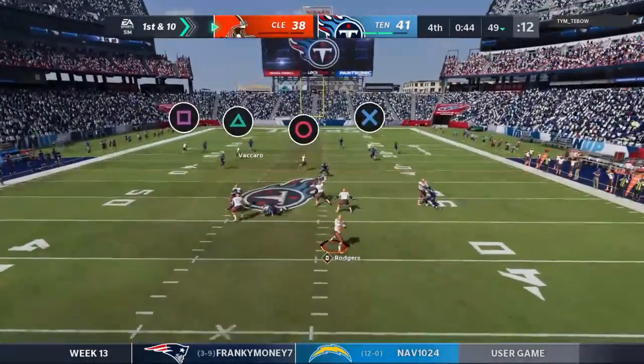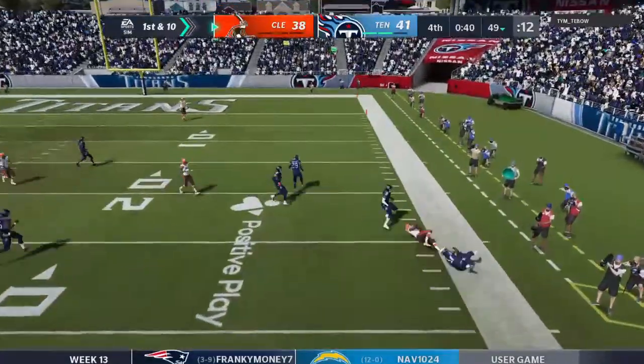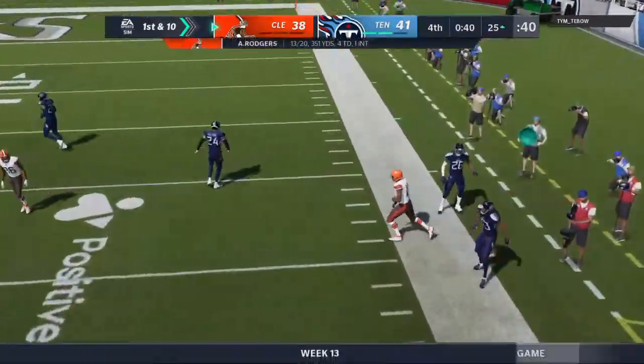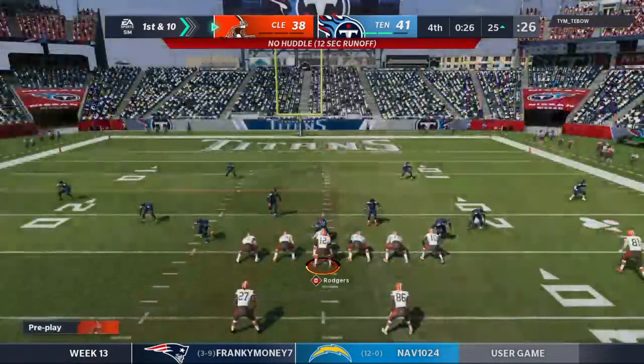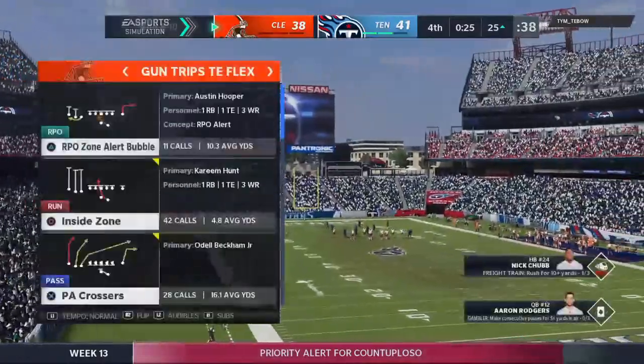Now a play fake. Rodgers. He gets this into the hands of Taylor. And they're able to work this to the 25 before it's all said and done. A good pickup there, 26 yards.